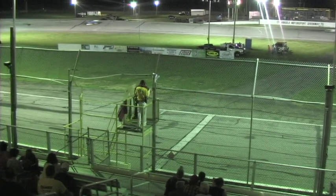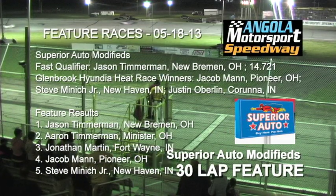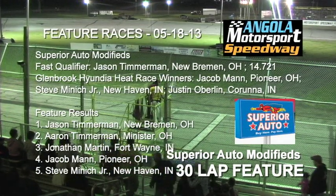White flag in the air this time for Jason Timmerman. Aaron trying to stay with him off two. One of the Miller Mobiles gets a little bit loose coming out of four. Here they come out of three and four. The checker flag drops. It's Jason Timmerman, Aaron Timmerman, Jonathan Martin, Jacob Mann, and Steve Minich Jr., your top five.